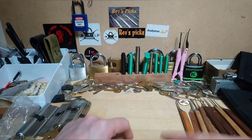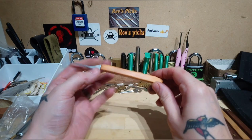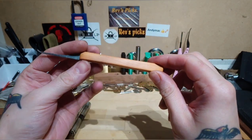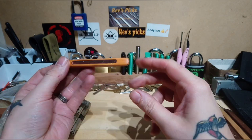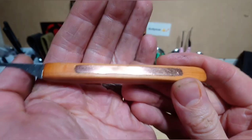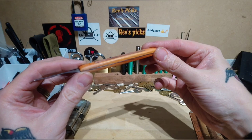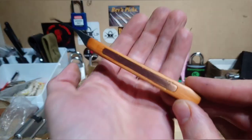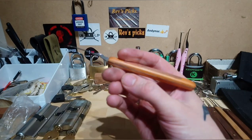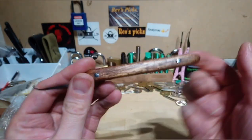While I've got you guys here, somebody said the other day that they wanted to have a close-up look at the pick that was on the magic pick video with the brass inlay, so copper. Right, let's see. So yeah, that was the bit. I ain't really finished with it. I tend to get sidetracked and then go off and try and do something else.